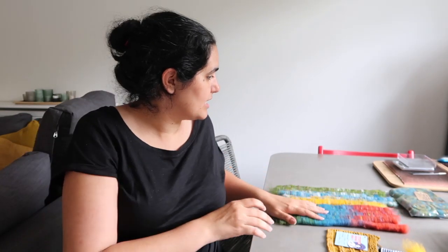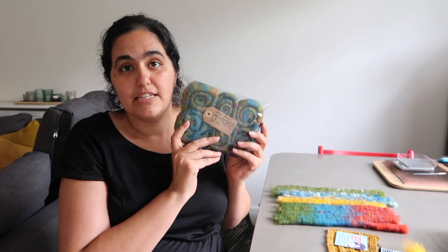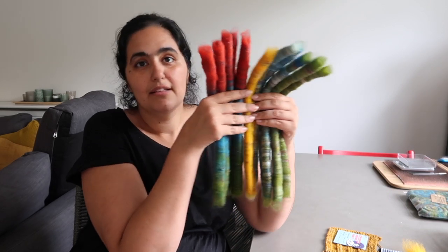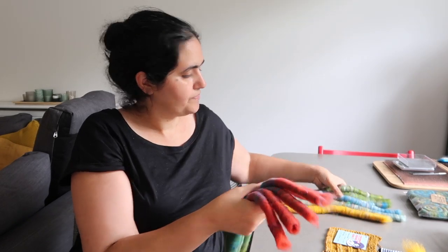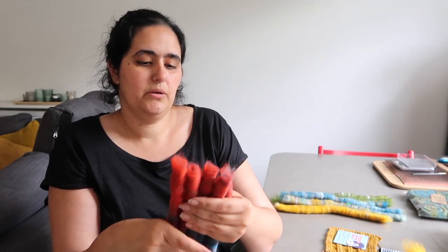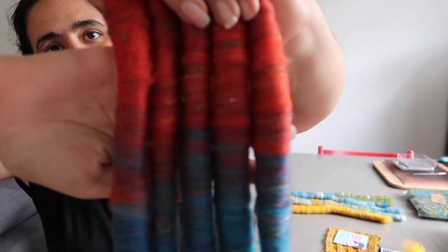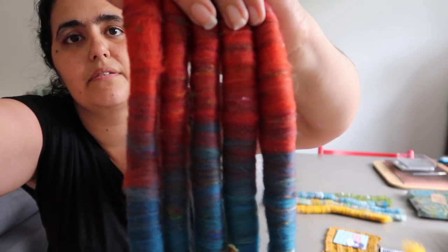And yesterday, other than these rolags that I made up and the ones that I put in my fibre share package, I made up some more rolags. I had another little bit of fun with my blending board. I did one with reds, blues and greens, and I mixed in some sari silks. Get that to focus.